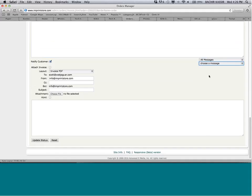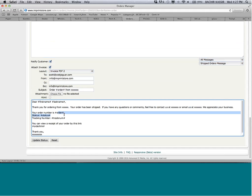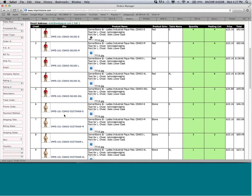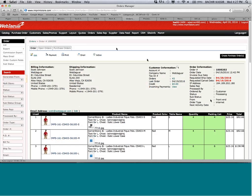So here I'm going to say shipped order message, add a copy of the order, use this template for the invoice, and then update. Then the customer automatically receives an email telling them, thank you, your order is shipped, this is this and this. And you can build unlimited templates. It's color coded, so you can do partially shipped as well.